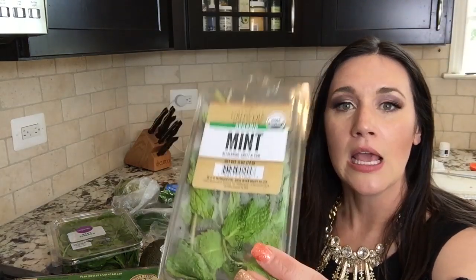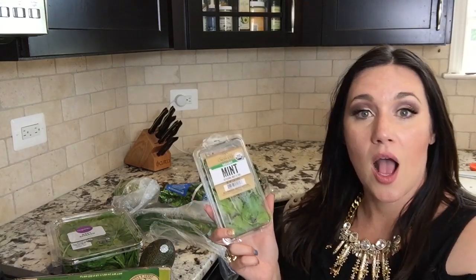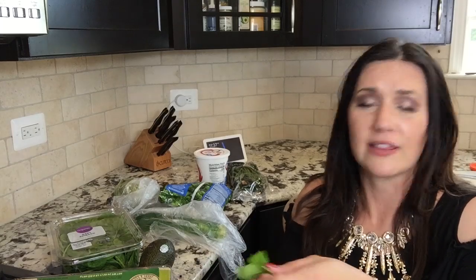Next thing I got was mint. I talked about this already. Being a former Diet Coke person, this helps me with my sparkling. I have my SodaStream over there with sparkling water or seltzer water, just putting some of these organic mint sprigs into my water, letting it sit overnight if you don't have the bubbles in it.